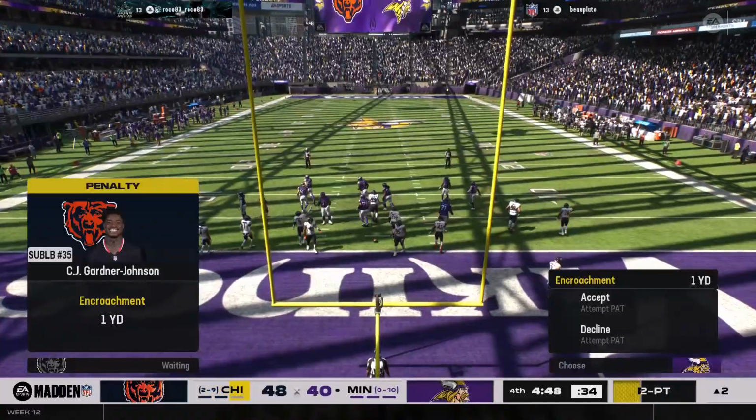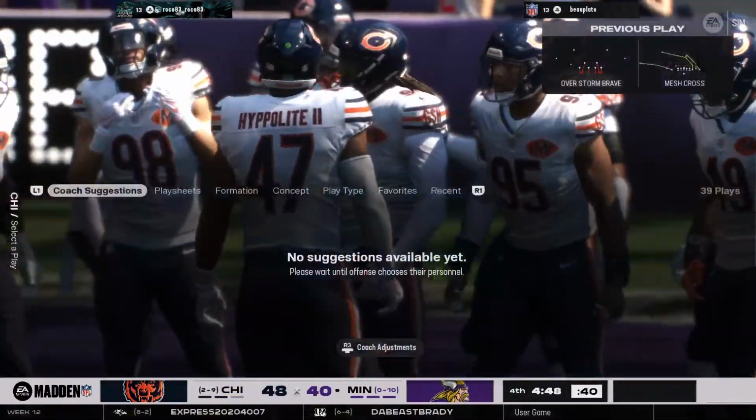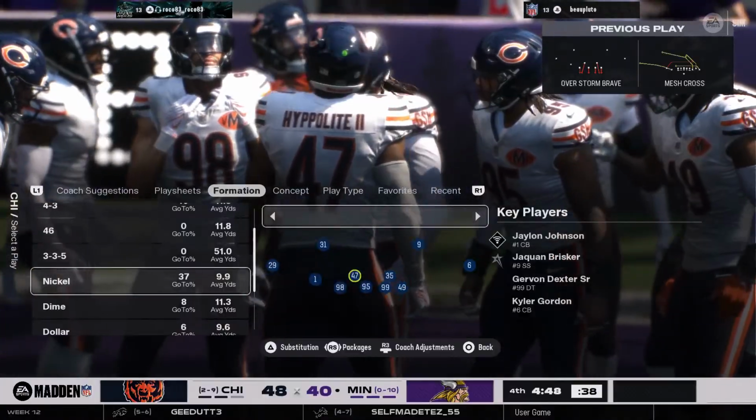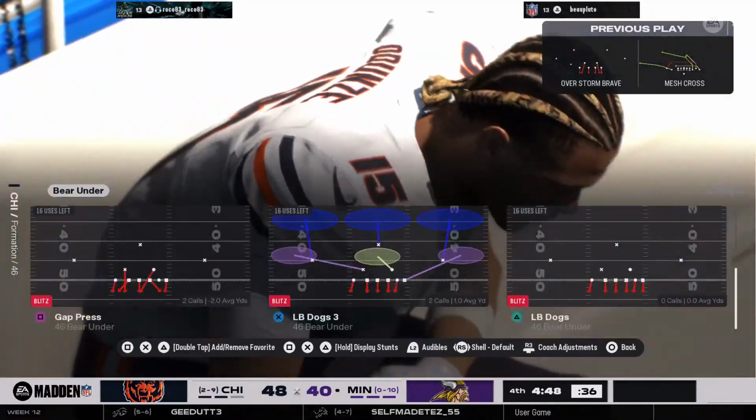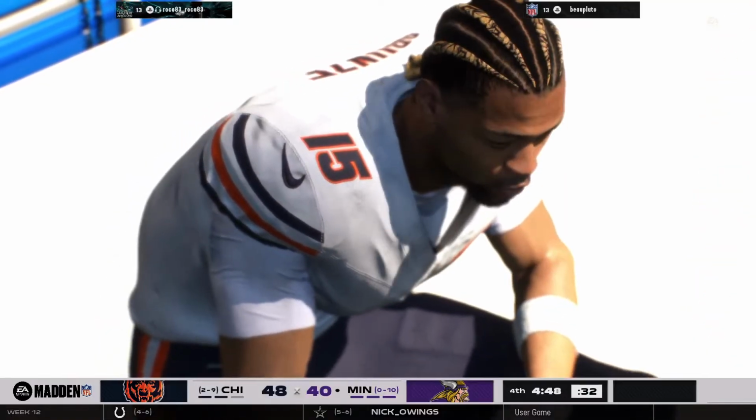And someone a little too eager to block this extra point. Henceforth the flag. A bit of a jump there. He breaks the line, and that'll be 5 yards. And you've got to stay more disciplined than that, Brandon. That's just a free gift to the offense.